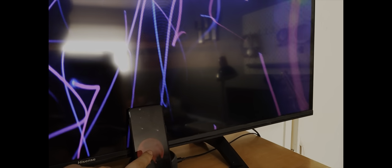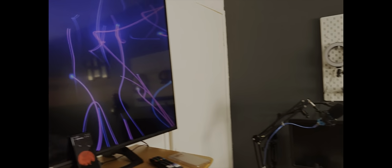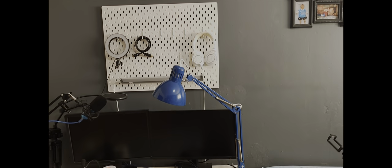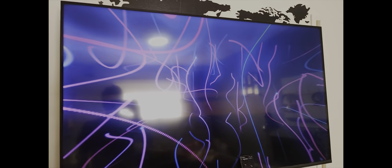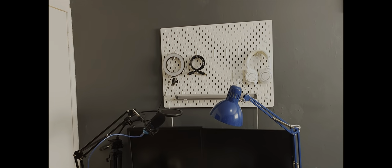So this is the 108 megapixel 1080p 60 frames per second video, and I would say the fluidity is actually very good at 60 frames per second, and there are no frame drops here and there, and it's going very smooth, I would say. So let me know how is the audio and video quality for you guys.